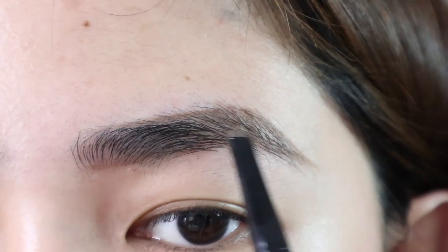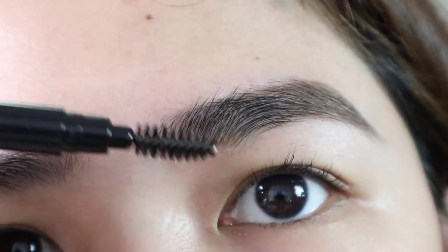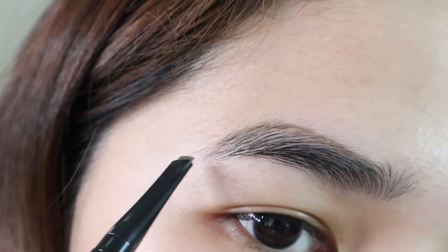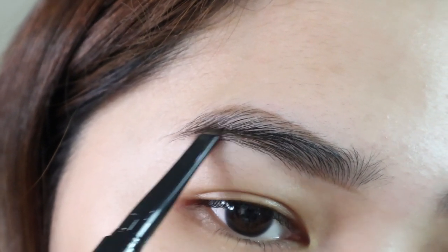And after ko i-outline, unti-unti ko na siyang fini-fill. And then, ibabrush ko na yung dulo para hindi magmukhang matapang yung kilay ko. So, sa kabilang brows naman, same lang sa ginawa ko kanina: outline, fill, and then brush yung sa dulo ng brows.